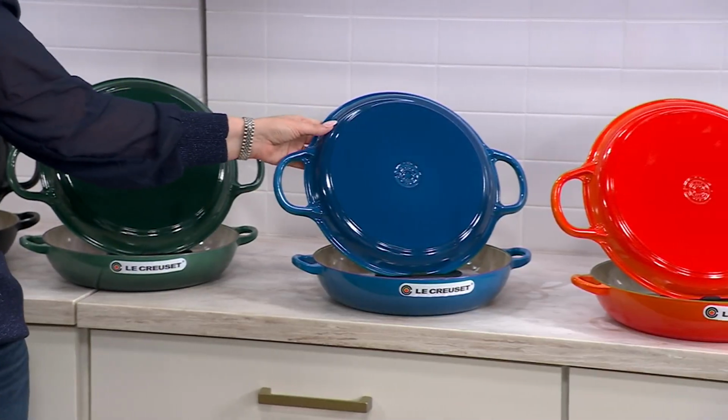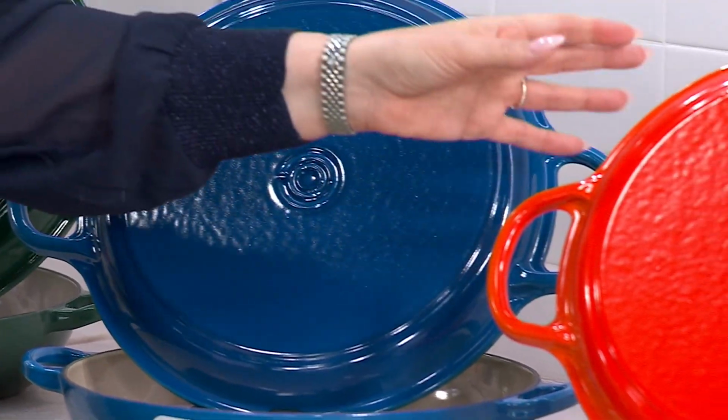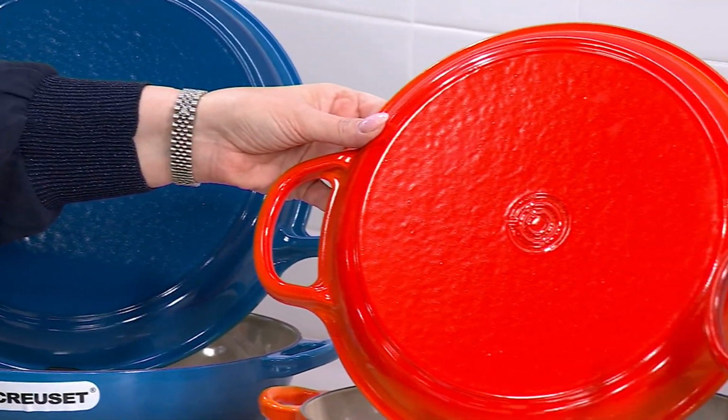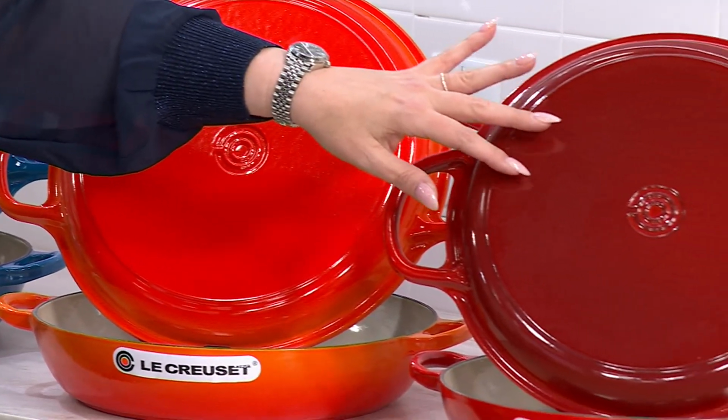Right next door, we have it in Marseille. That's that rich blue. Then we have it for you in flame. That's that original Le Creuset color already. It's our most limited choice. And then here is the cerise at the very end.